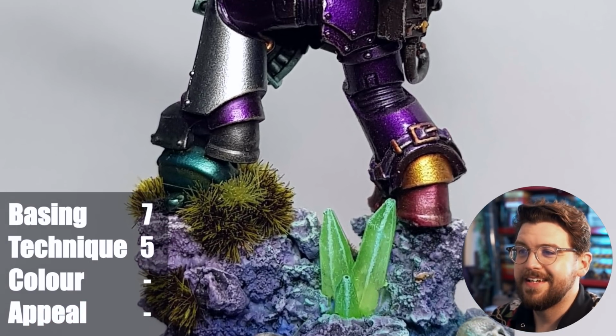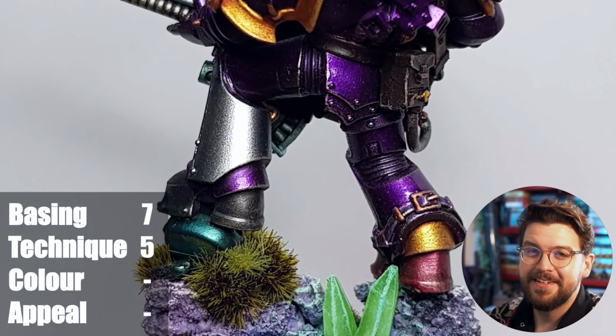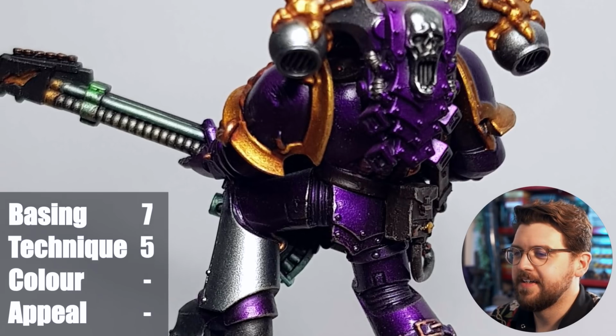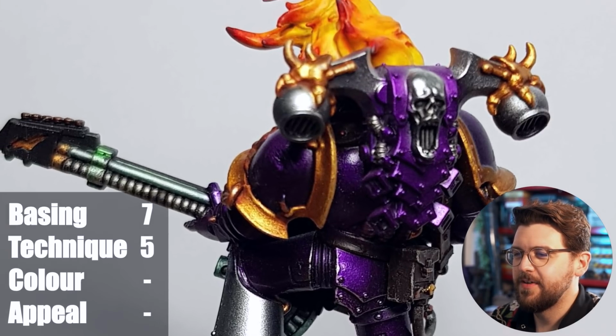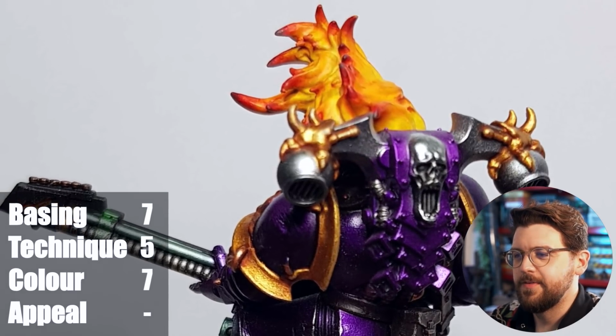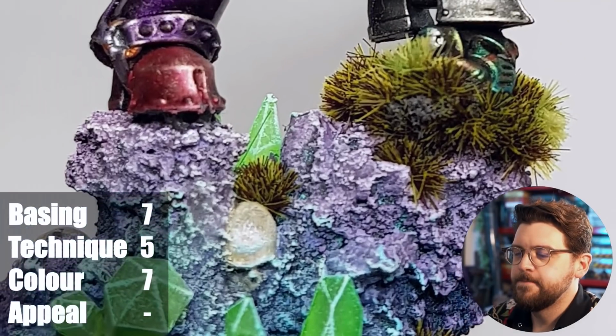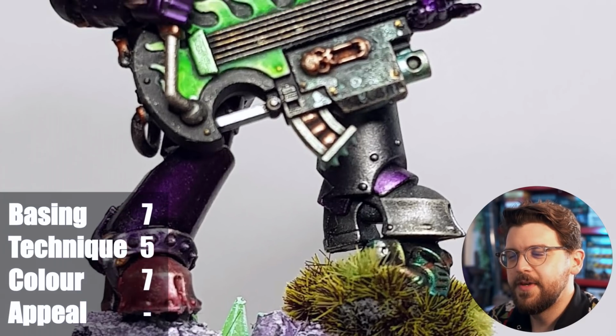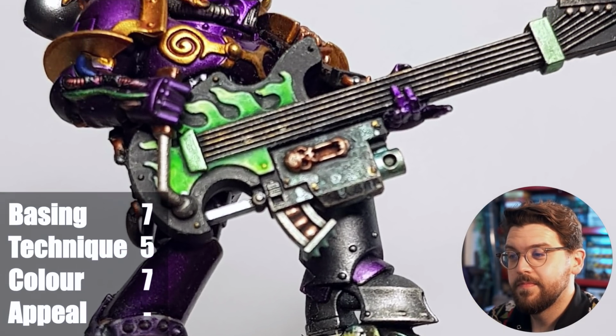Color choice, I really like purple and green. I think it's a classic color combo, and the accent of that kind of lovely gold, beautiful. I'm going to say 7, 8, maybe an 8, 7, sorry. Appeal, okay. Do I like it just because it's a 40k mini? Maybe. I'm going to say 6.